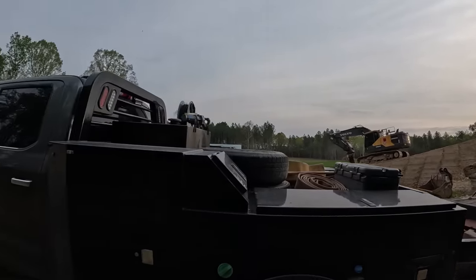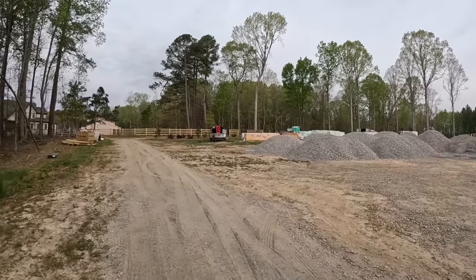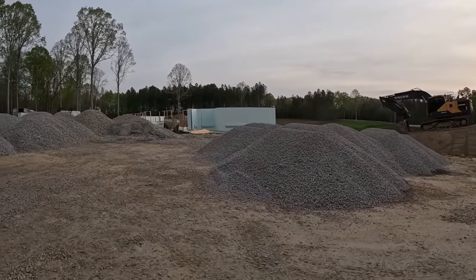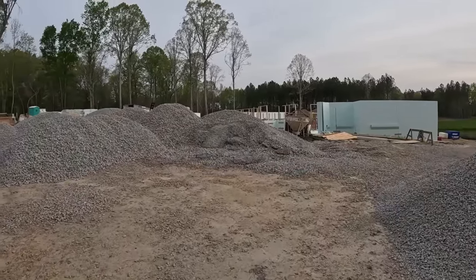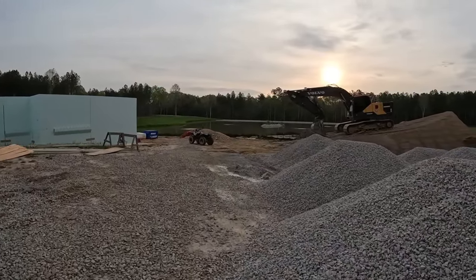Here at the Beely Good Farm this morning. Dropped off the fuel trailer yesterday. We got 12 loads of gravel brought here, and it is time to backfill the pool. So let's walk over here and check that out. He should have all the formwork pulled off of it.